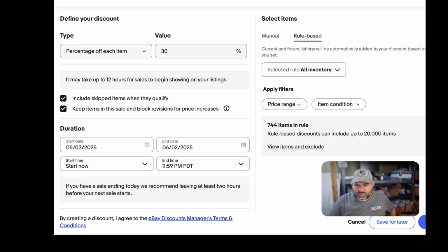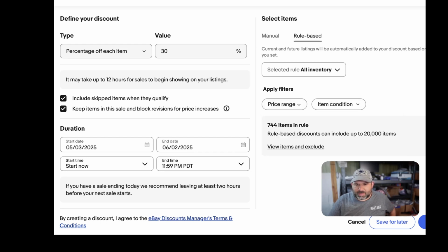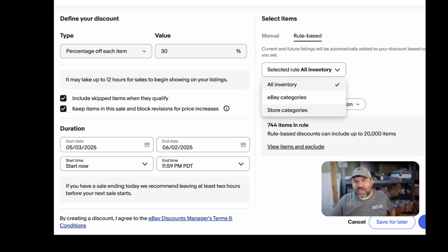There is another option to do rule-based, where you can either use all of your inventory and use a price range or an item condition. You can also use eBay categories or store categories. So if you have certain parts of your store that you want to discount, maybe there's certain items you put in a discount category, and then you run the sale based off of that. You wouldn't have to manually select items. It would just run the sale based on whatever those conditions are.